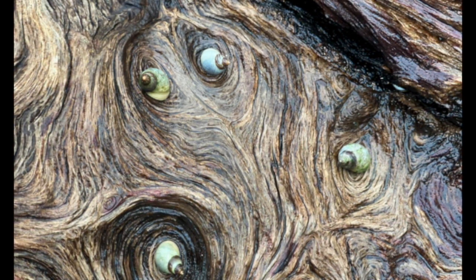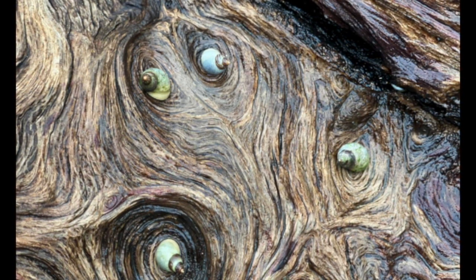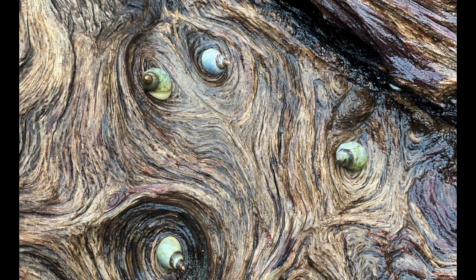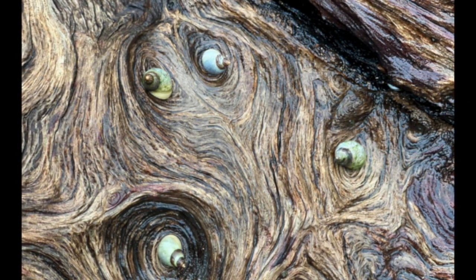But the tree itself, I don't know if it was because it was raining that day or misty or whatever, but the tree is wet, so it's quite glossy and glistening, and the color's beautiful. And I'm assuming you placed snails on all the little spots, so it just looks perfect.